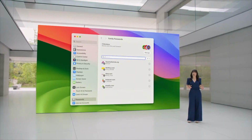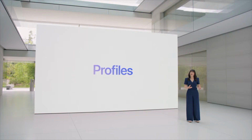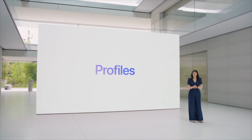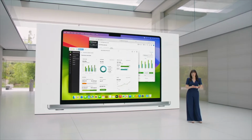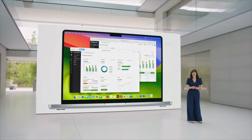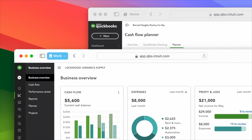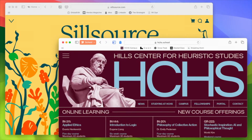We have another exciting update to help you stay organized with profiles. Many of us use Safari for a mix of work and personal browsing and would love a way to separate browsing between topics. Profiles help you separate your cookies, history, extensions, tab groups, and favorites. So you can sign into the same site with your work account and personal account and quickly switch between them. And if you're a student, set up a unique collection of extensions and favorites just for school.